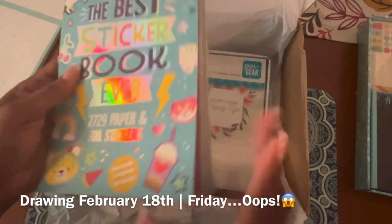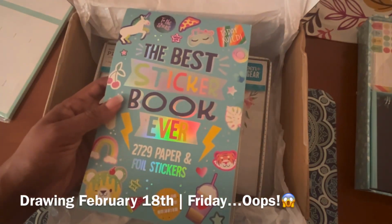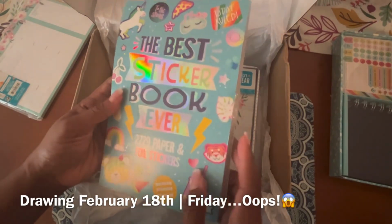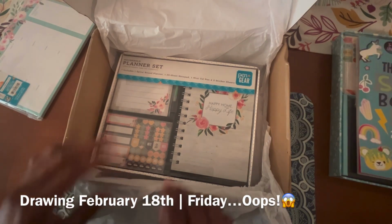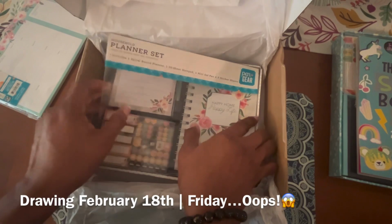So I just want to show you, this is the sticker book that came in the box. Let me do this. I feel like I'm too close. That's a little bit better. So that is the sticker book that came with it. Now, here is the household planner set. Let me take this off. I already cut it open.